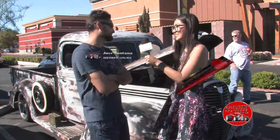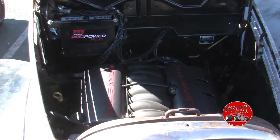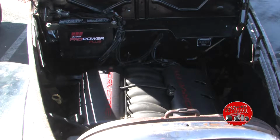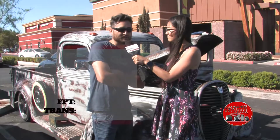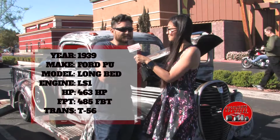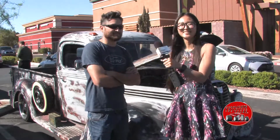Let's talk about the engine. You want me to tell you what the engine is? Yes. It's an '04 LS1 modded. It's got a hot cam, valve spring retainers, port and polish head, Hooker headers, 3-inch Borla exhaust, 463 to the wheels, and 485 foot-pounds of torque. She's a go-getter. Oh, definitely.